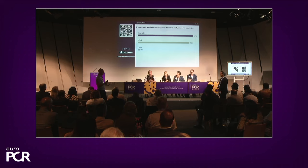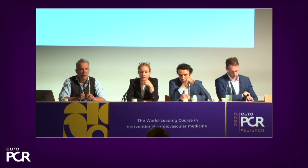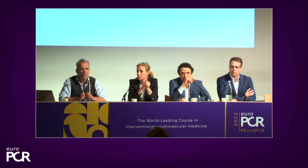Mm-hmm. And I think there is still conflicting data on how much impact a mild paravalvular leakage has. We have conflicting data. Nobody knows. In the end, it is a gradual increase of risk of impaired outcomes. So we should also avoid mild leakages as much as possible.